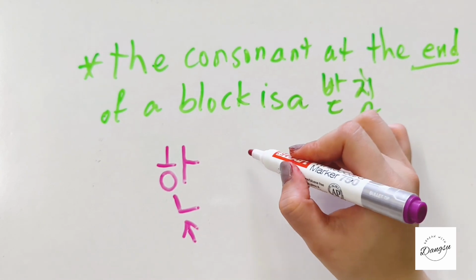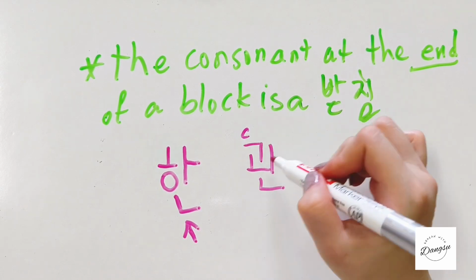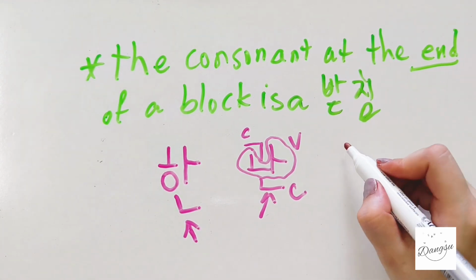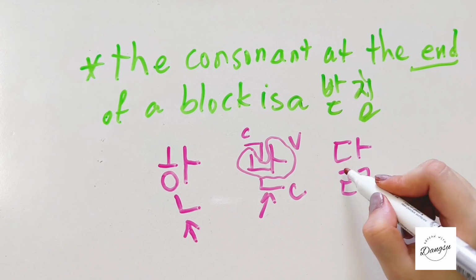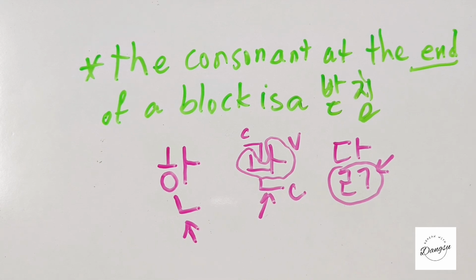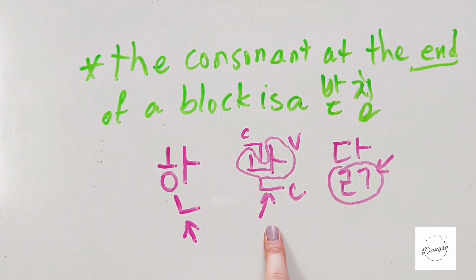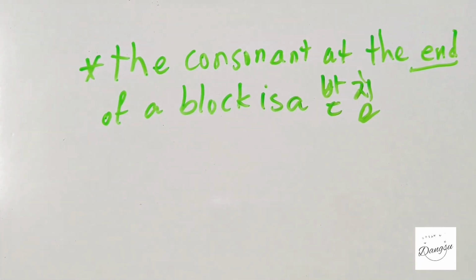Next is a CVC, but with a compound vowel, like guan. C, V, C. Again, ni in here is the batchim. Or a CVCC block, like tak. These two here are our batchims. So we have different forms of batchims, but what they have in common is that they are all consonants and they come at the end of a block. They can be one single letter or two letters. It doesn't really matter as long as they are a consonant at the end of a block.